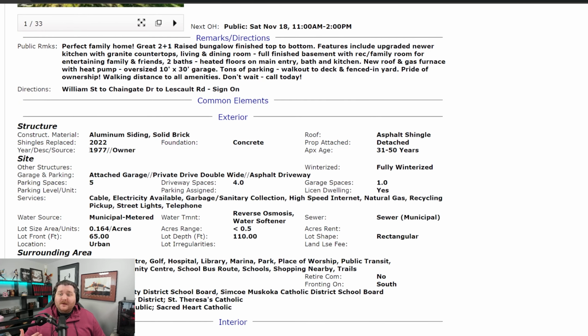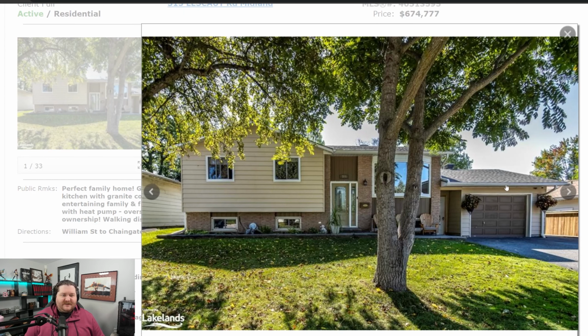Okay. Made in 77. So you might have to look out for aluminum wiring, which I've touched on before. It's not as scary as it sounds. Get ESA certified. Insurance shouldn't have an issue with it. Aluminum siding, solid brick. It's all good stuff. Water treatment. Interesting. Reverse osmosis I'm used to seeing in regards to a well, but it's municipal. Anyway, to the actual house.